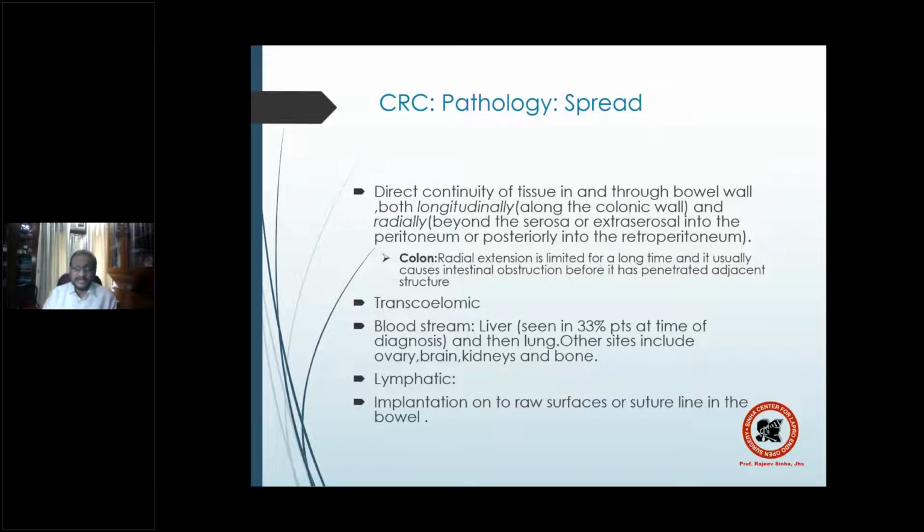The second method of spread is transcoelomic, that is into the peritoneal cavity, where you'll find studded peritoneal nodules, or the Krukenberg tumors over the ovary, or the metastasis that you find in the pouch of Douglas or the rectovesical pouch. These are all evidence of transcoelomic spread. Then comes the bloodstream spread, which we all know is into the liver, seen in 33% of patients at the time of diagnosis, and the second most common is the lung. Other rarer bloodstream sites, remember, are the ovary, brain, kidneys and bone.